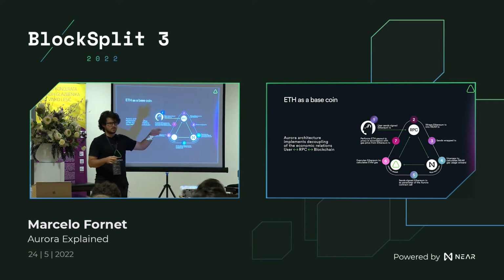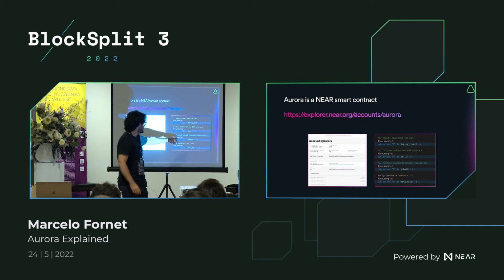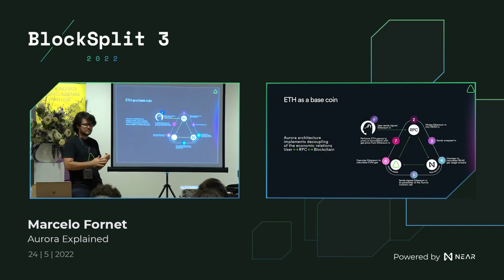You send it to the RPC, right? Only the signed transaction. The RPC, this is the Aurora RPC, will wrap this transaction in a NEAR transaction. Basically, your transaction is the input of a function inside the Aurora smart contract. Here you will see this function, submit. It's a little bit weird because it's not a regular argument, but inside this function we actually get the argument, and the argument is your signed transaction, and from this payload we can get who is the sender, what's the target transaction, what's the code to be executed.